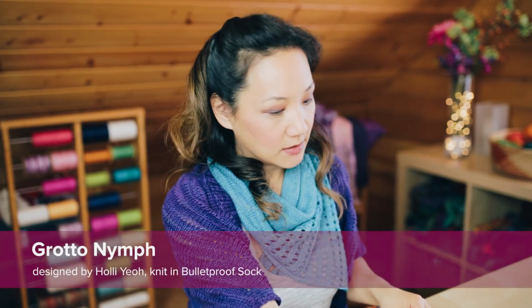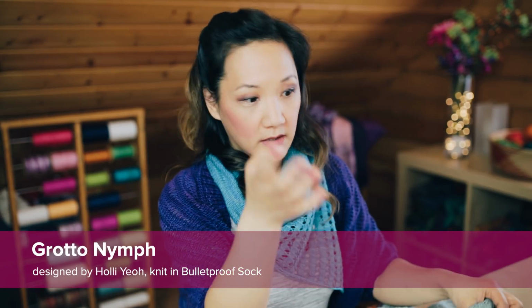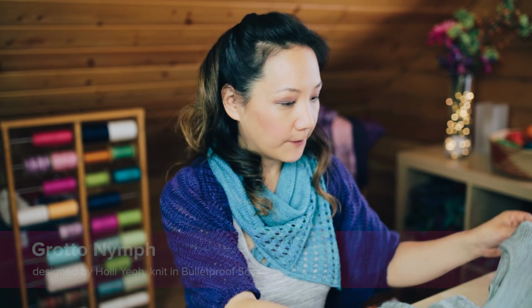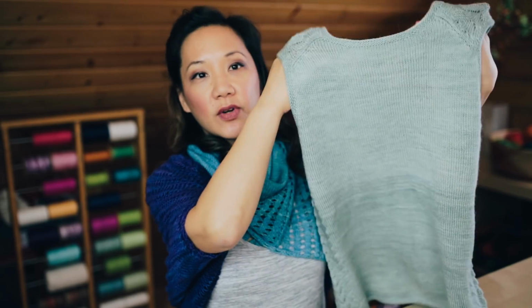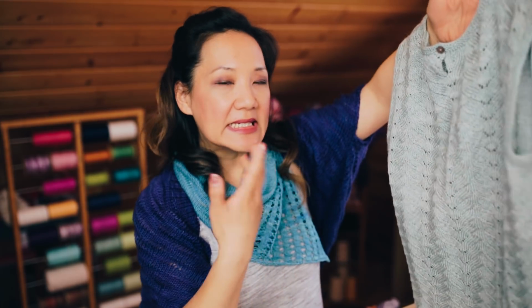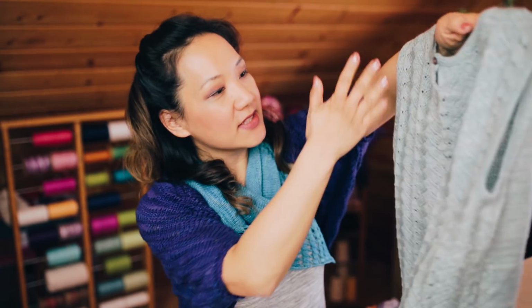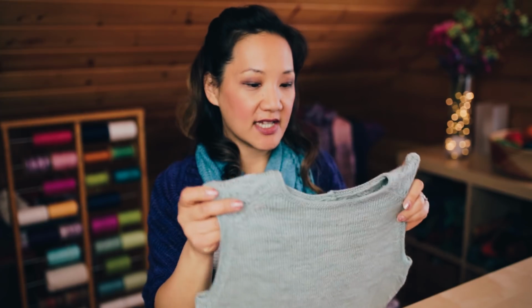Holly Yo is a local knitwear designer from Vancouver, and we have collaborated with Holly on a previous project called Tempest. But this is one that she did as a single submission for us, and it is called the Grotto Nymph. It's a beautiful tee pullover, a sleeveless tee, I guess you would call it. It's knit in the Bulletproof Sock, and this color happens to be Jasmine.